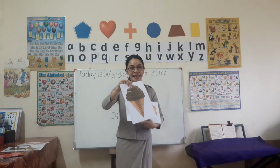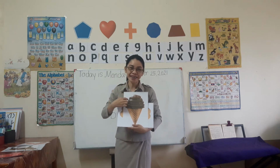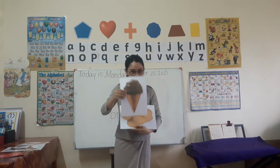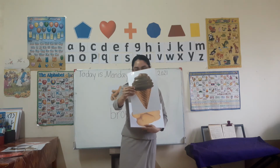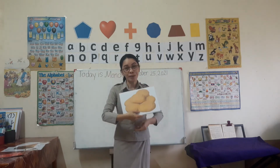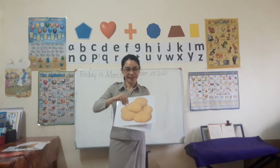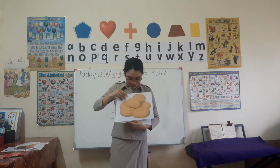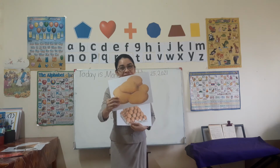Oh, what's this? It's an ice cream. Chocolate ice cream is color brown. Okay, so this is color brown. Is it yummy? Yes, brown ice cream. This one, do you know what this one is? This is called manpalang, but in Pasaang people call this one potato. Yes, the skin color of potato is color brown.